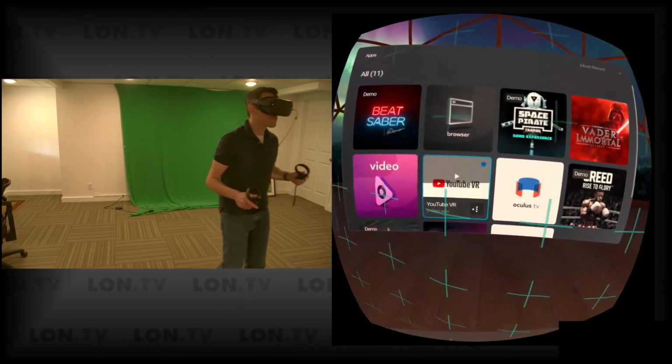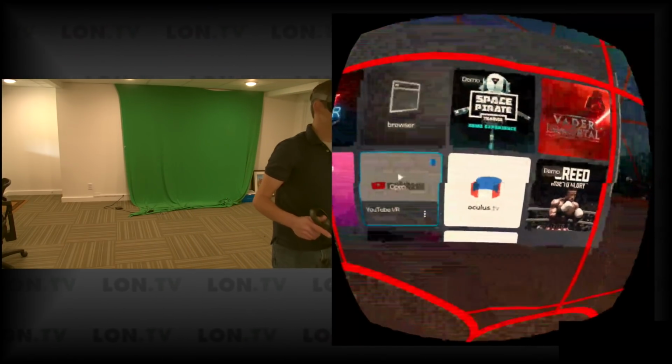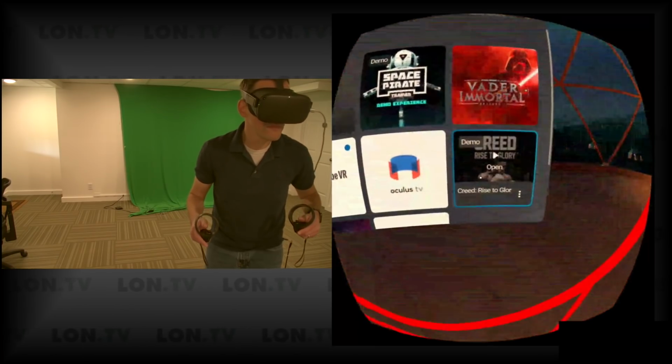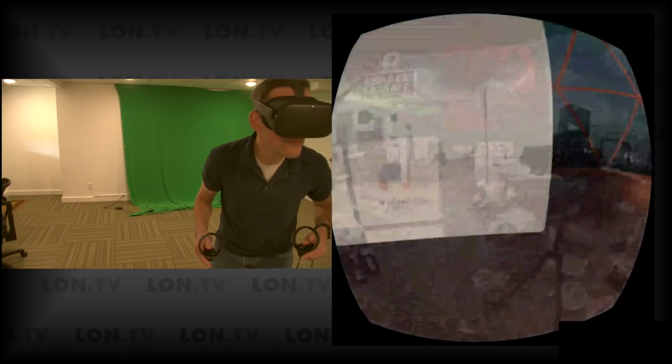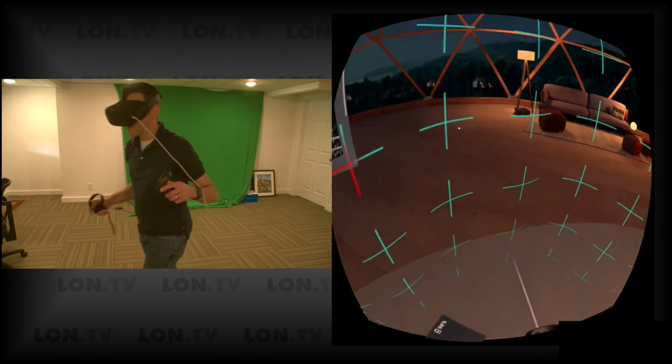Now, if you go beyond the bounds of the Guardian that you set up, what will happen is you'll see the grid show up when you get close to the edge of it, and then if you poke your head through it, it will actually take the image of the game away and put in an image of your room so you don't trip over stuff.